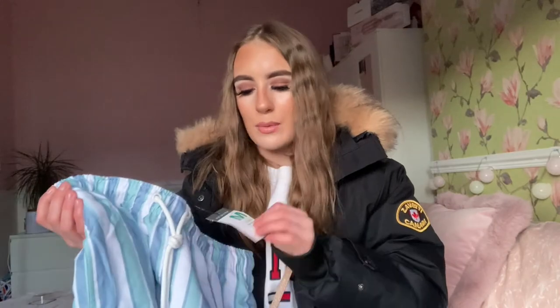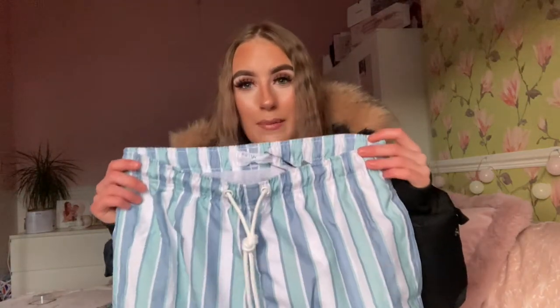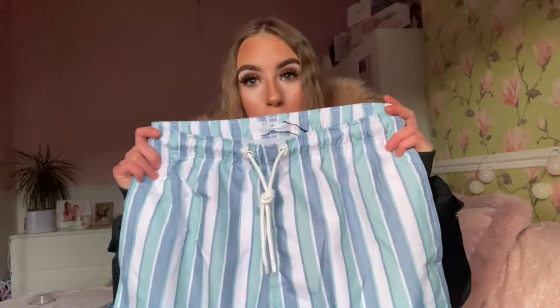Now, these are £5. How cheap are men's swimwear compared to women's? I got a bikini in Primark the other day. It was £13. At least it's £8 cheaper and it's a lot more material, I'm telling you. But yeah, they're really nice.